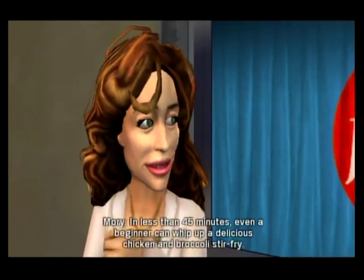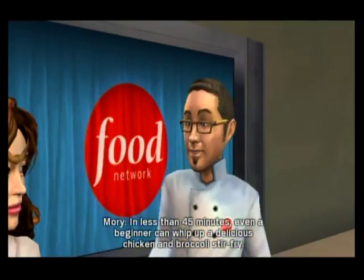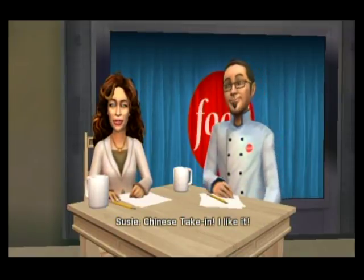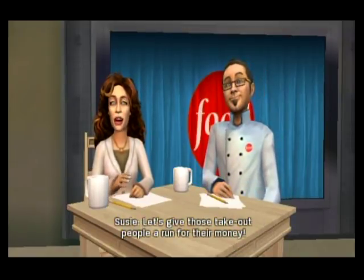Really? In less than 45 minutes, even a beginner can whip up a delicious chicken and broccoli stir fry. Chinese take-in. I like it. Let's give those takeout people a run for their money.